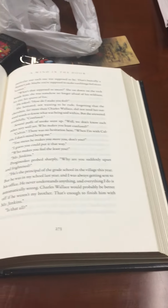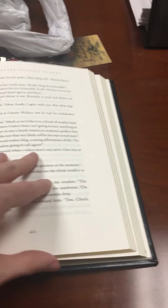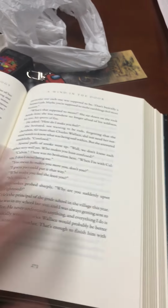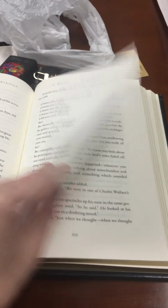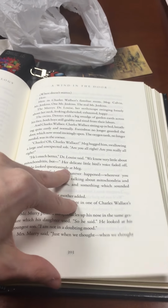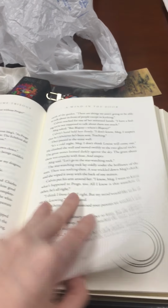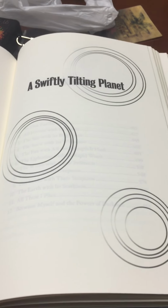And then about 300 or 400 pages in, we're introduced to the third book in the series. So if you give me a second, I'll find it, or I can just turn over here. And $3.99, and what they call A Swiftly Tilting Planet. And this one's really cool, because in this one we learn that everything in the universe is connected. And if you've ever heard of what they call the butterfly effect, it's pretty much like that, maybe just a little bit different.